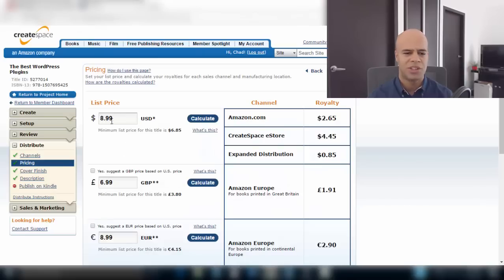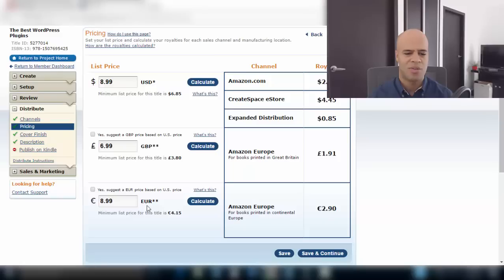On the pricing page, you'll input the price that you want to sell your book at. You have the US amount, the British amount, the Euro. Here it gives you the different channels and the different royalties per channel. The important thing to take away here is it's not so much just inputting a price. Hopefully you would have thought about your pricing strategy.